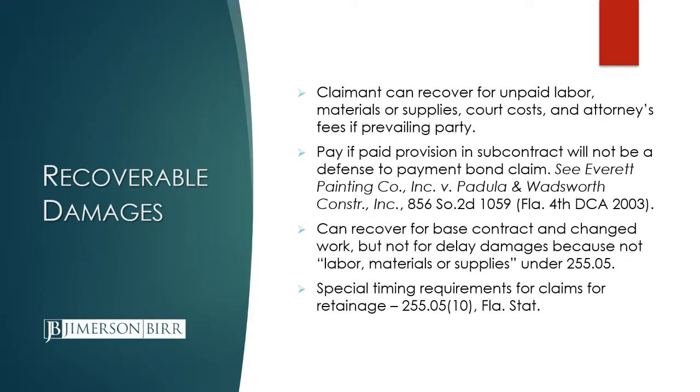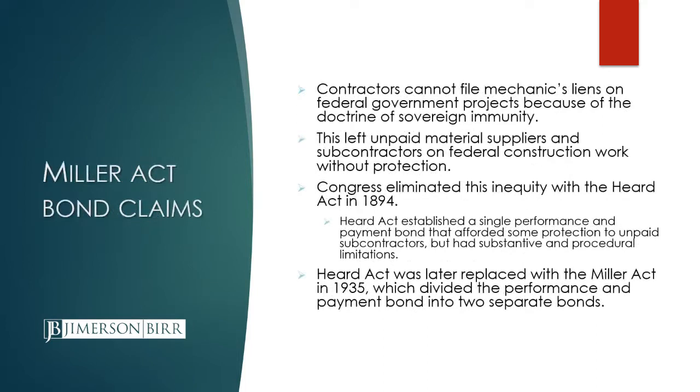So with that, I'm going to go ahead and turn it over to my partner, Joby Burr, who's going to talk to you about the Federal Miller Act bonds.